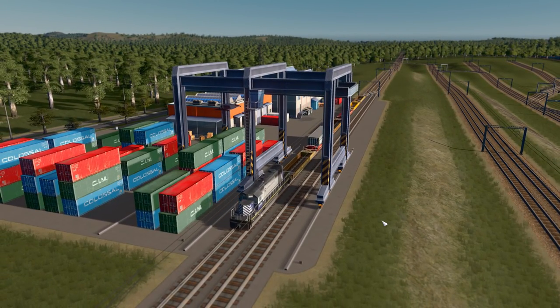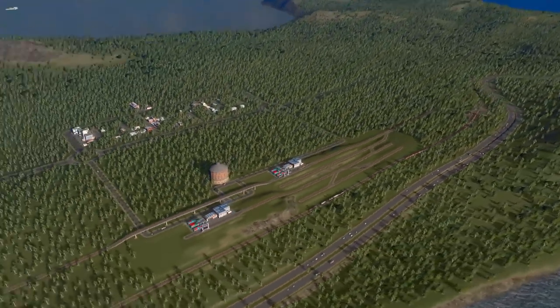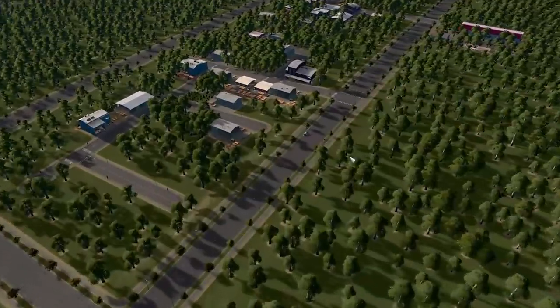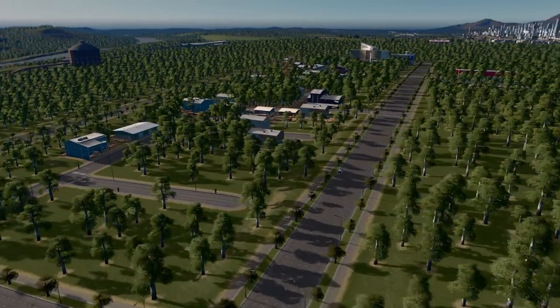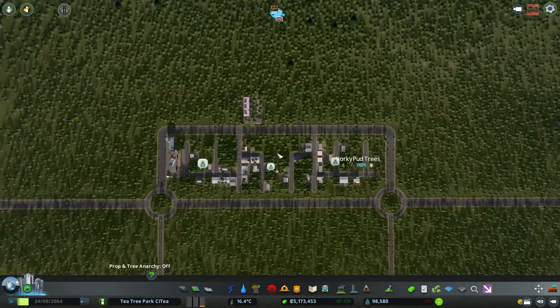Here he comes, steaming in, filling up on the cargo. So yeah, we did that last episode. We sort of put this forestry area in here as well, which I've just slightly changed. They're complaining about not enough people. We're going to fix that today.